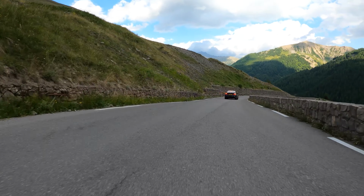A little bit tight through here. Oh, nice little village. Okay, right. Oh, whoops. Take it easy.